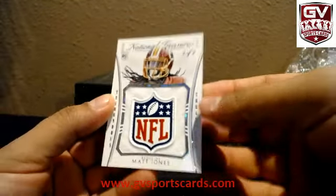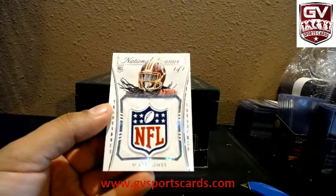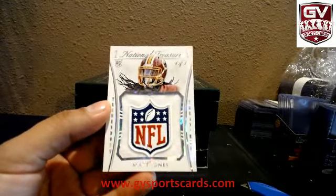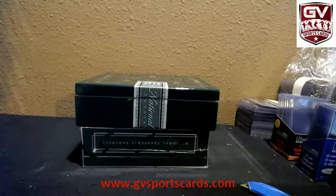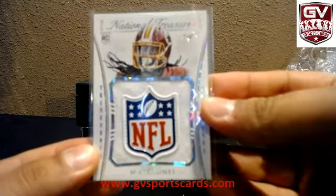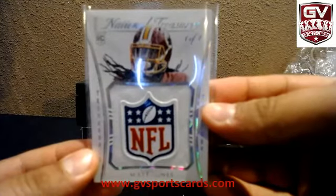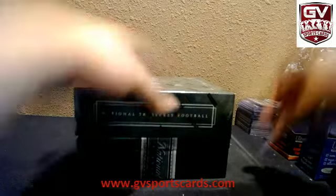Who's got the Redskins? Redskins, Bagger. There you go, nice little hit, Bagger. 1 of 1. Very nice. Congrats. Matt Jones shield. We still got one box left. Nice case so far.